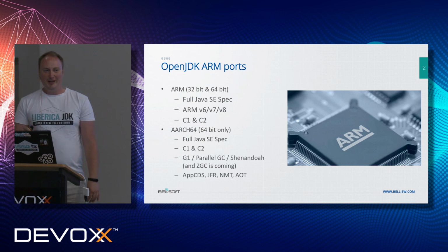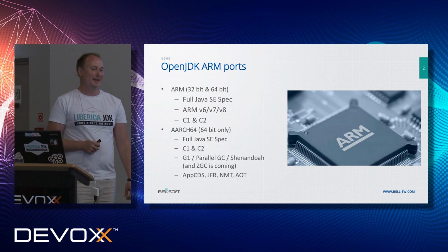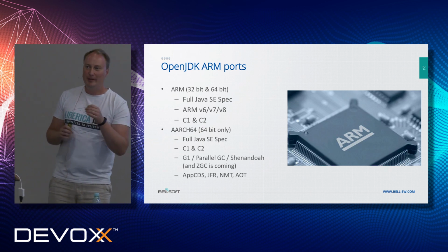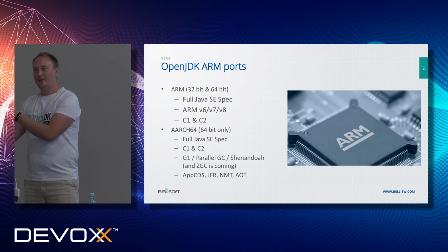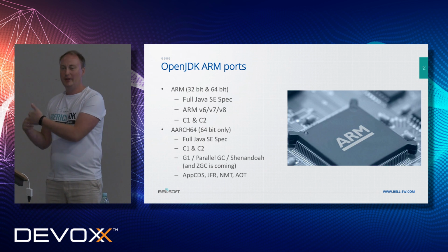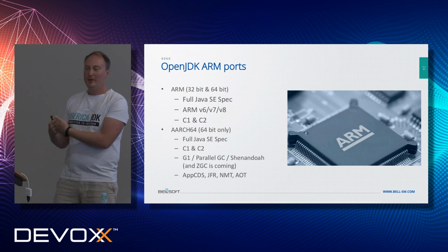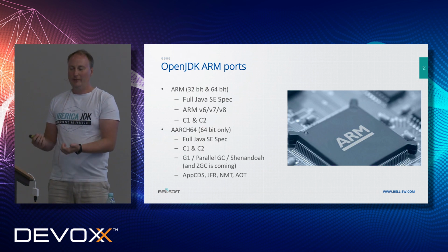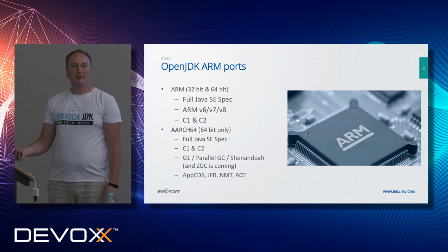Getting back to OpenJDK ARM ports. As I said, of course, then you implement specific logic for a certain CPU inside HotSpot. You expect as a result that what you get is Java. So you check it. And of course, then we say that ports are there and they are production ready. They are production ready.